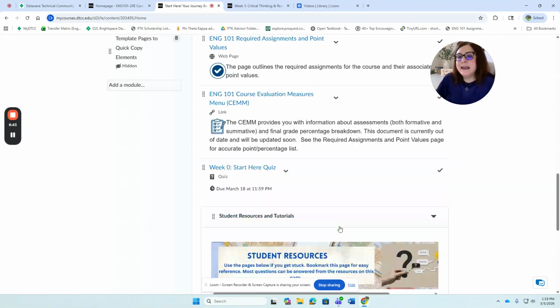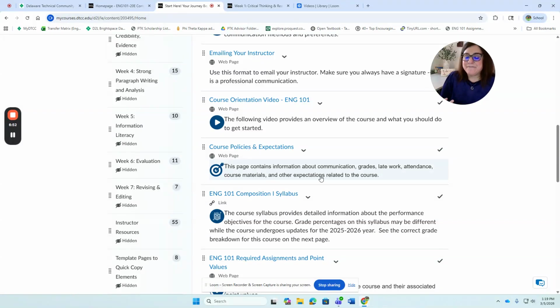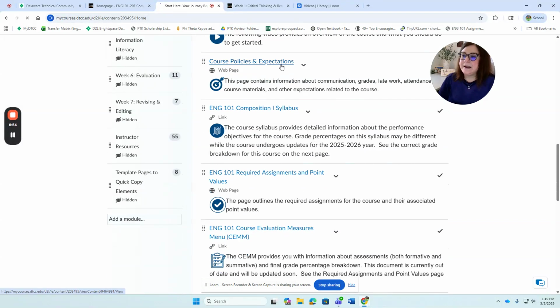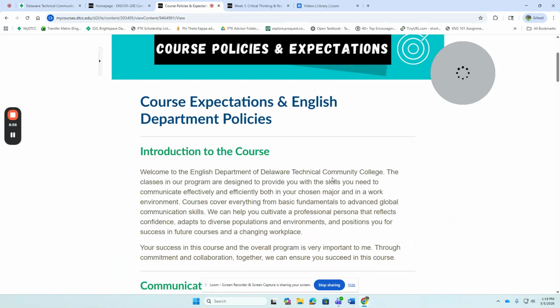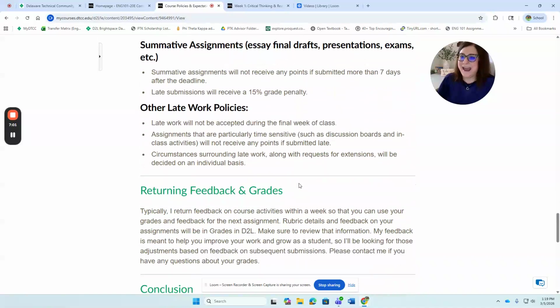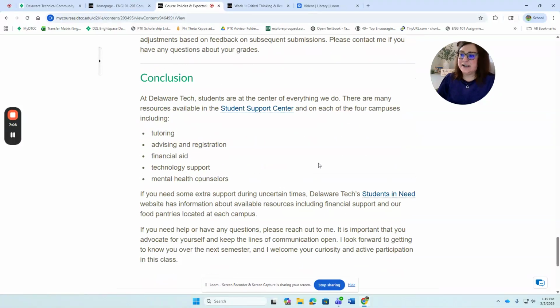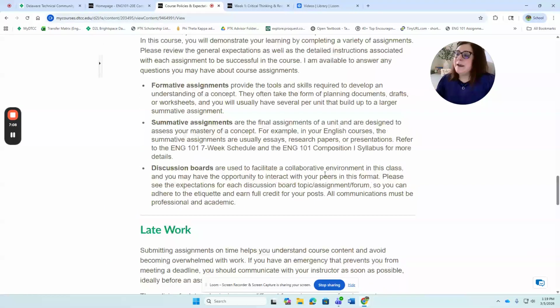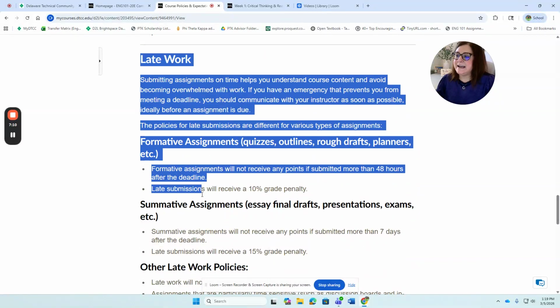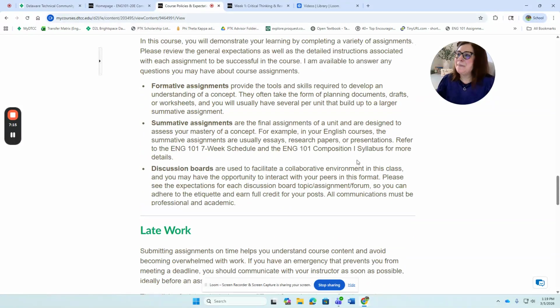Down here is your first assignment, and then you can take a look at the other information that we've provided you. In this class, we try to give you as much information as possible so that if you're like, oh my God, can I turn in this assignment? Well, you don't have to wait for me to get back to you. You can go right in here into the course policies and expectations, and you can learn about what our late policy is, okay? So you don't have to email me and be like, Miss T, oh my God, it's a day late. Can I turn it in? Can you? You probably can, because it tells you what our late work information is here, okay?